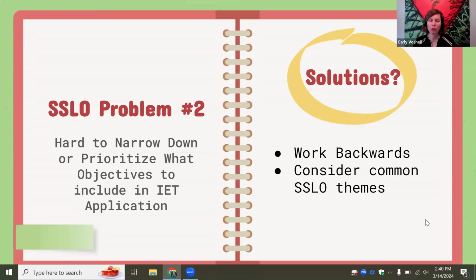I'm going to move on to another potential problem here. And we heard this from the group, that SSLOs are difficult to narrow down. Or, how am I supposed to pick and prioritize certain types of learning over other things? And I have a couple ideas for solutions here. I wrote to work backwards, and there's some common SSLO themes that I want to show you.